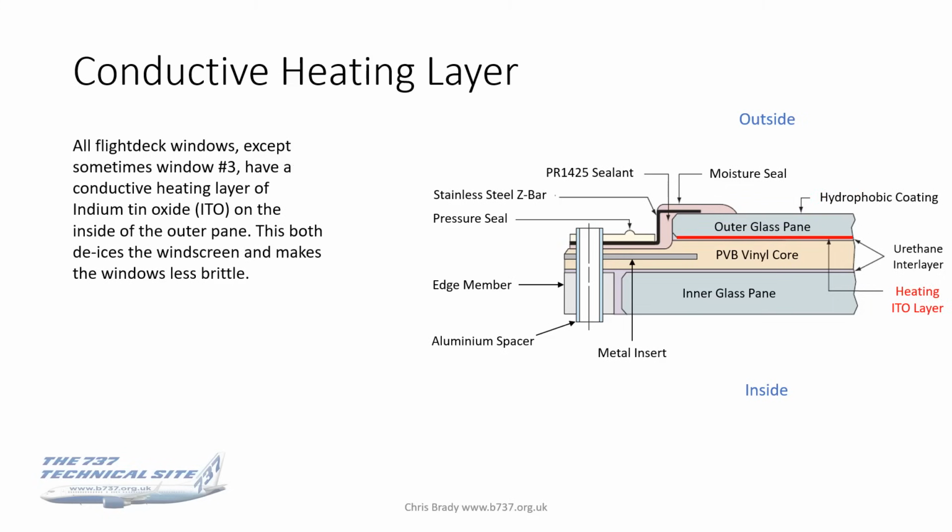In between the outer glass pane and the vinyl pane, you've got a conductive heating layer. This is on all 5 windows, or 10 if you count both sides, with the possible exception of window number 3, which isn't always heated. These have a conductive heating layer of a metal called indium tin oxide, known as ITO, on the inside of the outer pane. It's not gold, as urban myth would have it. There are better and probably cheaper materials to use, and indium tin oxide is the one which is used.